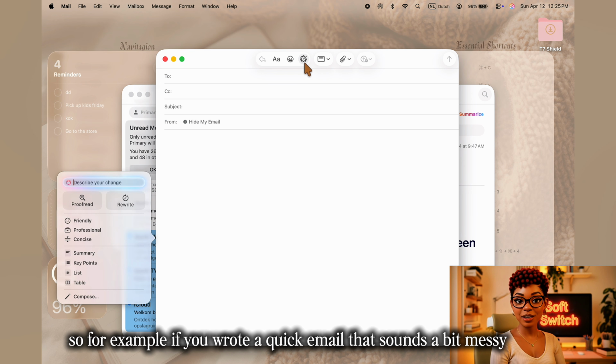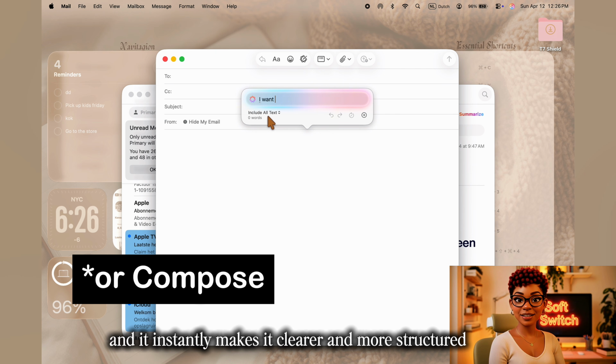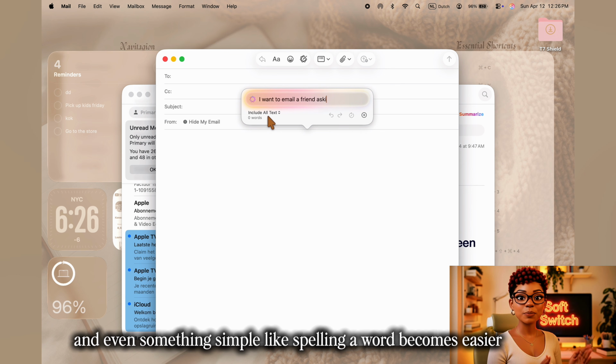So for example, if you wrote a quick email that sounds a bit messy, you can just click rewrite and it instantly makes it clearer and more structured. You can also make it sound more professional or more casual, depending on what you need. And even something simple like spelling a word becomes easier.